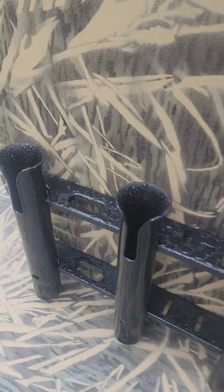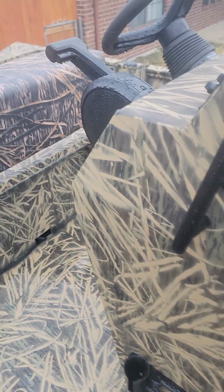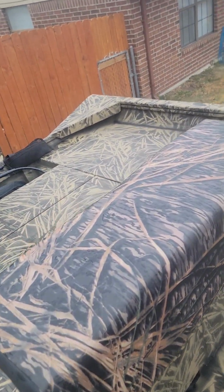Whoever installed these, again, another mishap. I don't know why you put this all the way down on the floor. You got these slots right here, so they should be up a little higher so your reels can fall down on those slots. That's not a big deal.